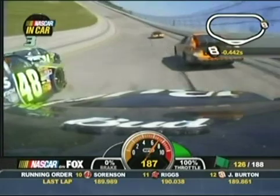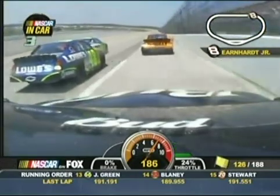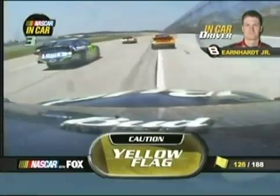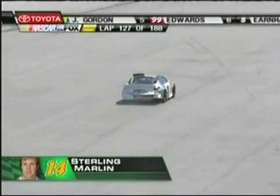Staying on the front straightaway, no yellow, no yellow. Yellow's out, yellow's out, June. We'll get them waved off good. Clear, the next settle them down here a little bit. Need to settle everybody down.